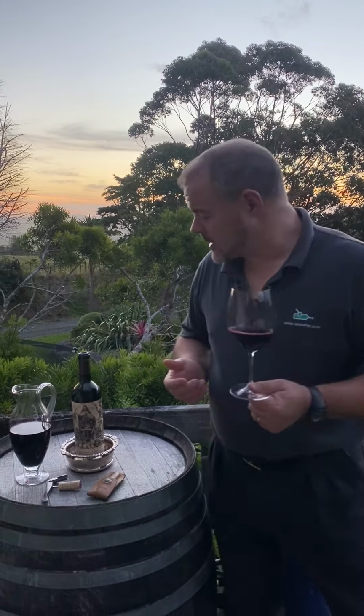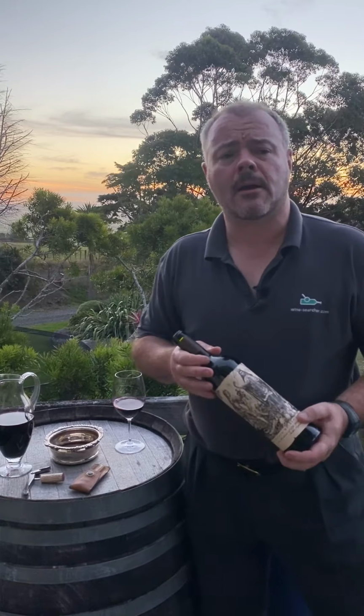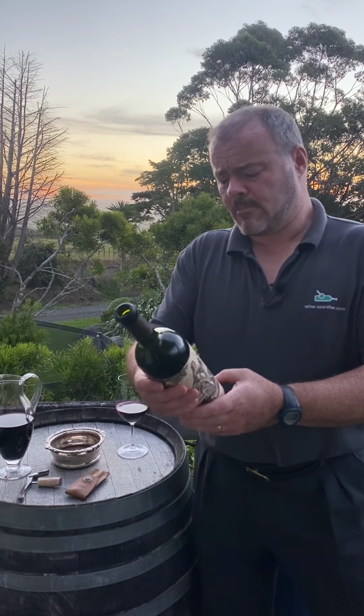Today we're celebrating Malbec Day, and to do that I've picked out a wine that was recently named as our most searched for Malbec in an article we published recently, and this is Catena Zapata's Argentino Malbec 2019.